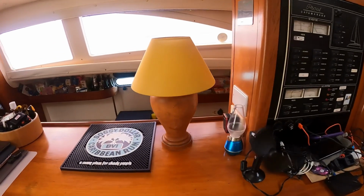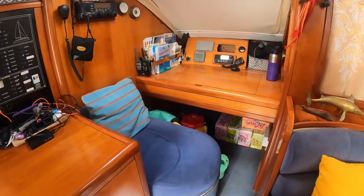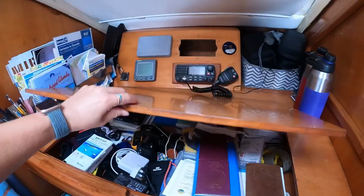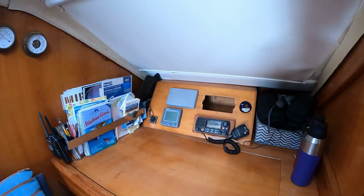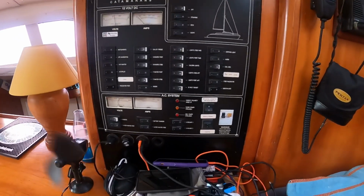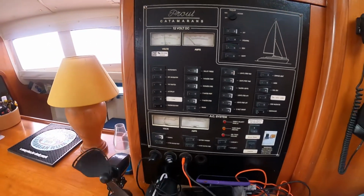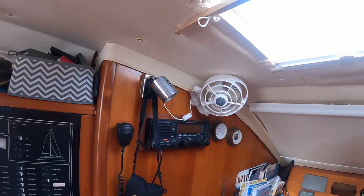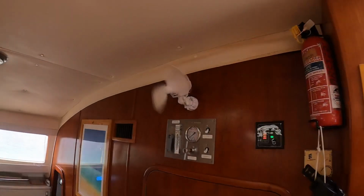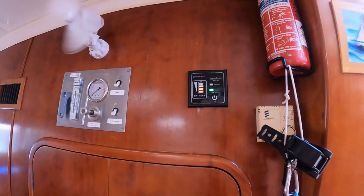We've got the light here which is operated from the 12-volt supply. And over here is the chart table. As with most chart tables, there is plenty of storage in there. Interior instruments, and our instrument panel here. Pretty much everything is controlled from here. I'm going to turn that off. You see we've got an extra 12-volt fan sitting there, but we've got a fan up there, and we've got another fan up here. And that's also where our water maker controls are and our inverter controls.